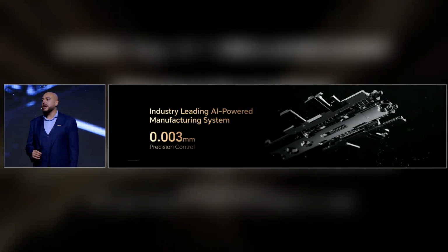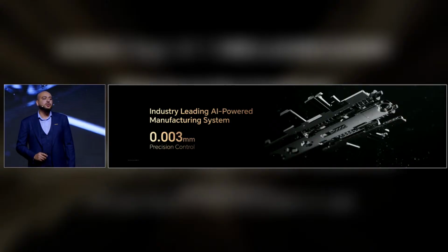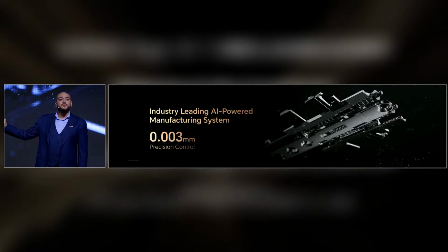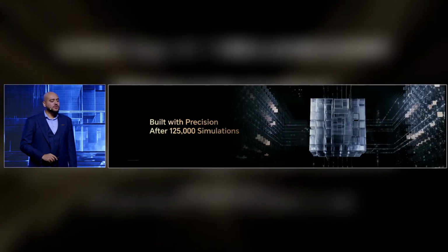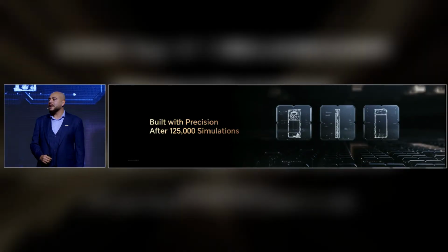We have used the AI in the manufacturing process of the steel hinge to ensure that it has about 0.003 millimeters of precision control, which means after 125,000 simulations, we have decided that this is the hinge that our consumers need. This is exactly what they deserve.